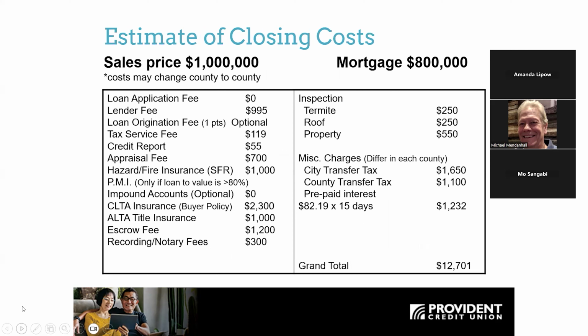And again, everyone, keep in mind that you do need your pre-approval first before you meet with a real estate professional. Otherwise, a real estate professional will not know how to assist you. So in our example here of closing costs, this is a buyer's estimated closing costs.